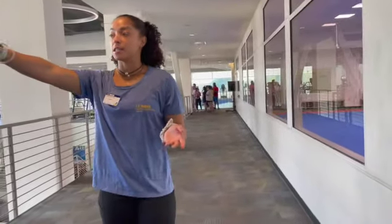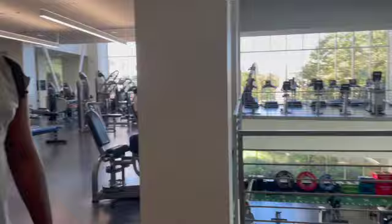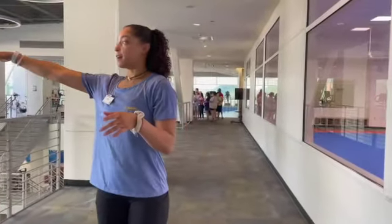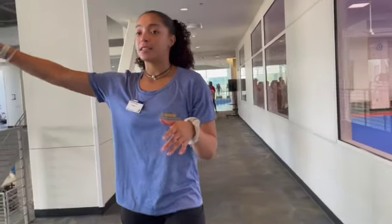We have some more machines on this side. This is where the gym kind of opens up again, obviously like the main floor area, but upstairs. On that wall, we have more cardio machines on that far side. It's also really nice with all the natural light coming in.